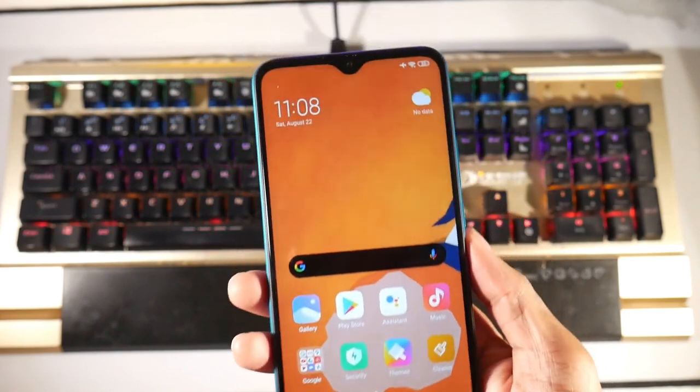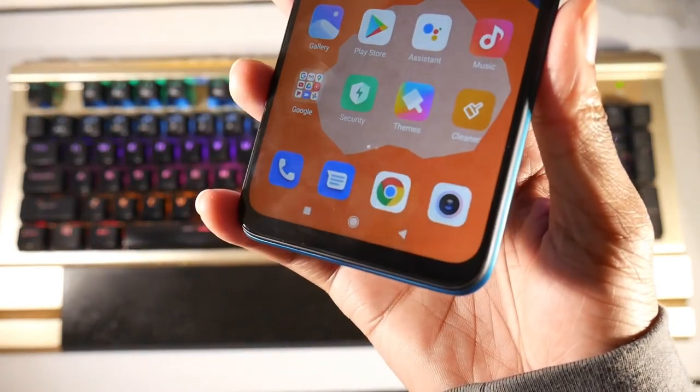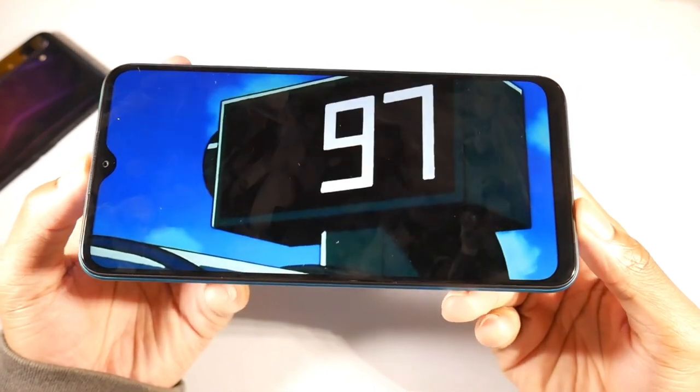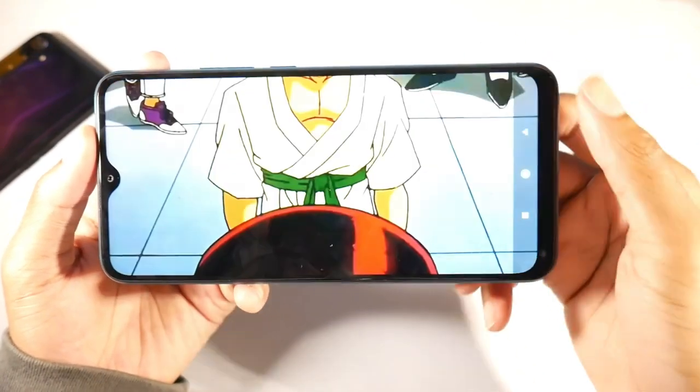So first is the Redmi 9. This is my favorite phone on the list. I think it's just awesome for the price point. If you haven't seen my video on it, please check it out. You have a plastic back. It's got a plastic design, but it has a textured back. It feels really good. It doesn't feel super cheap. It has a pretty nice weight to it as well.